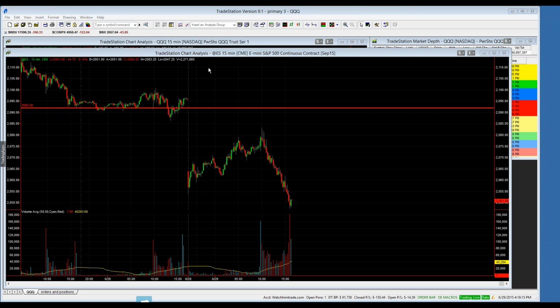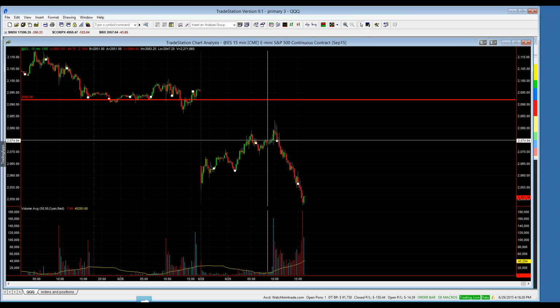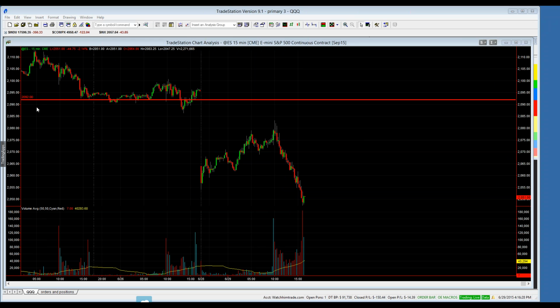It is Monday, June 29th, 2015, 4:15 p.m. Eastern, and you are looking at a chart of the S&P futures. As you can see, they got slammed today. However, it was interesting because they didn't get slammed compared to where they opened yesterday.